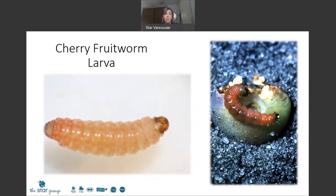Here's a real close up of the cherry fruitworm larvae. On the left, you're going to see sort of a whitey pink with a brown head. That's a young larva. On the right hand side, you're going to see an older larva, more pink with a black head. That's a mature larva. And usually mature, they're about 7.5 to 9 millimeters. When they're quite young, it's very hard to see them. As they get older, you can definitely see them in the porch sample.